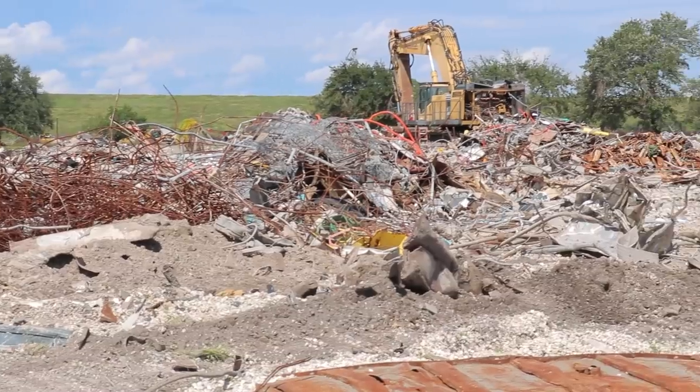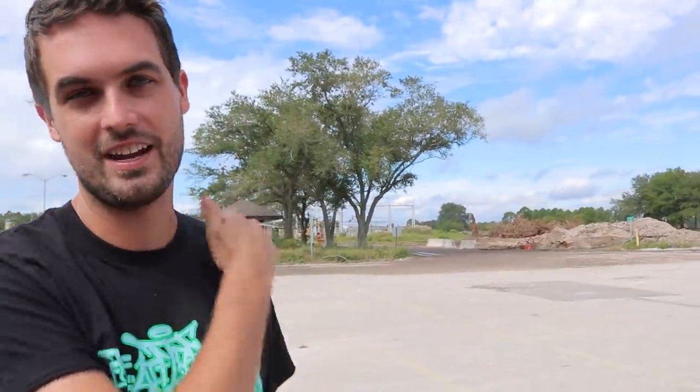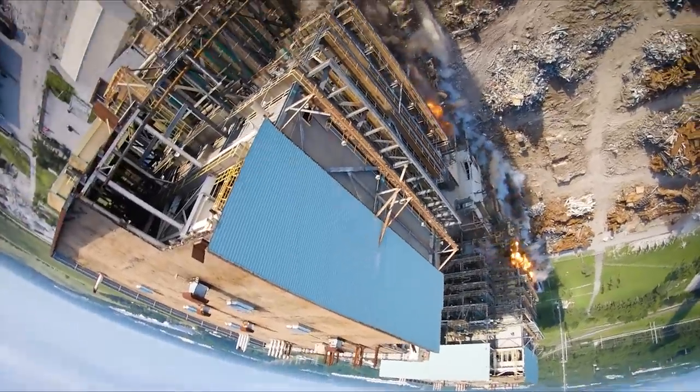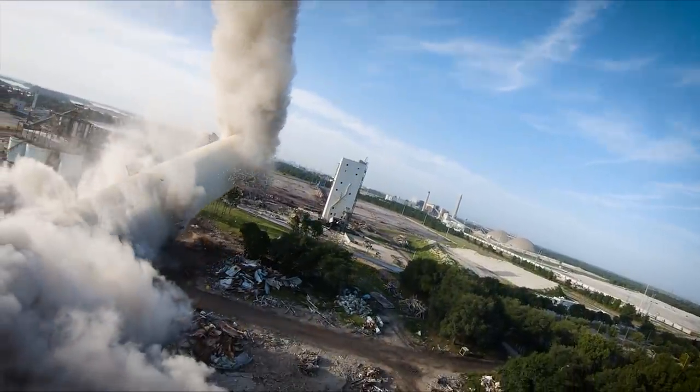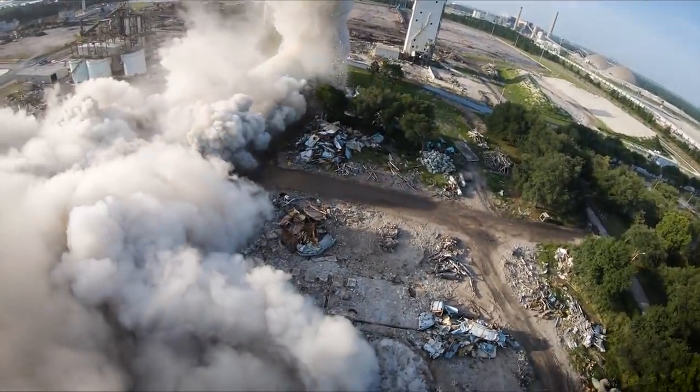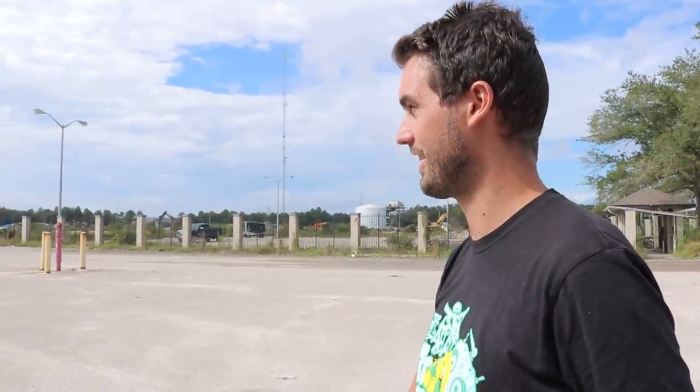Remnants of a power park. We're here with Total Wrecking, and they are clearing out this site. You may have seen the site before. We were brought out here previously to film the implosion, which was the main event of clearing out this site. But it's over a year later, and they're still working. There's a lot involved when clearing out a site like this.